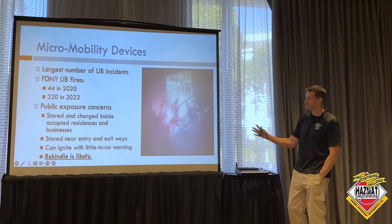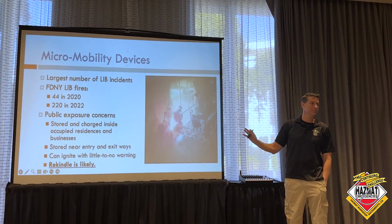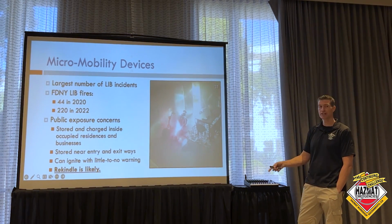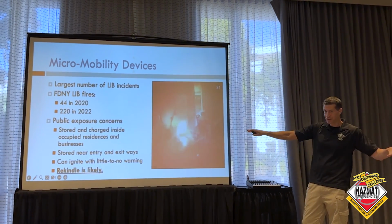Look at the color of that flame. So that's the lithium, right? Lithium salts that are burning in there. I'll show you another video where you can see it even better. This is how the fire spreads, right?